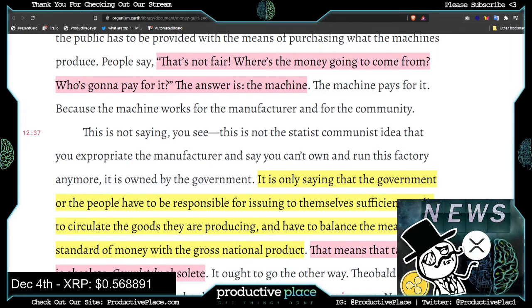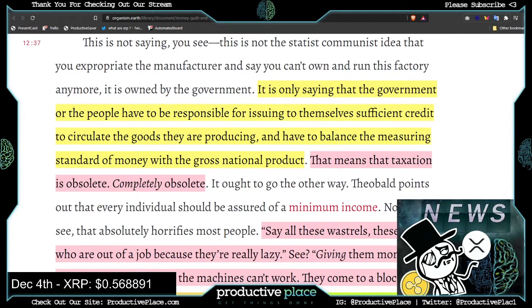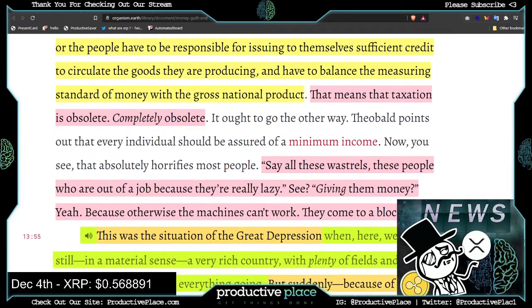This is not saying, you see, the statist communist idea that you expropriate the manufacturer and say you can't own and run this factory anymore, it is owned by the government. It is only saying that the government or the people have to be responsible for issuing to themselves sufficient credit to circulate the goods they are producing, and have to balance the measuring standard of money with the gross national product.